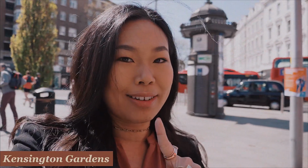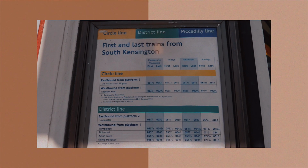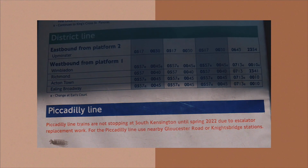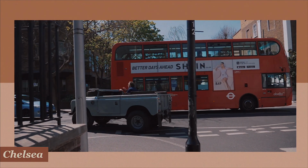One thing to note though, right now only the Circle and District line is running from the station. The Piccadilly is currently closed. There's also 2 parks nearby, Kensington Gardens and Hyde Park, so it is a beautiful location, especially if you love culture, history, museums. Okay, so the Piccadilly line trains are not actually going to be stopping at South Ken until spring 2022, so if you're going here, then allow for extra time to travel if you're going to be coming from the Piccadilly line.